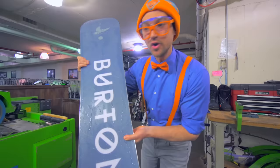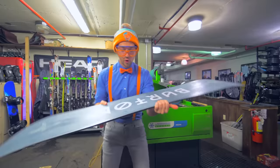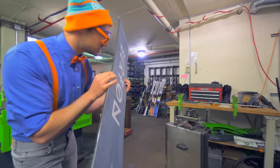Woo-hoo! Look at how smooth it is! All right, let me turn off the water. Whoa, all right, it's really smooth. See, it's kind of wet from the water. So the next thing we have to do is grind the edges.